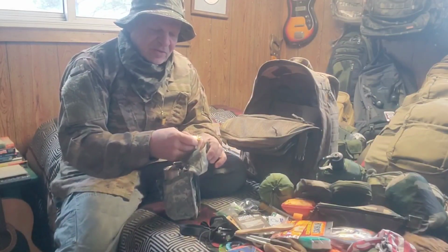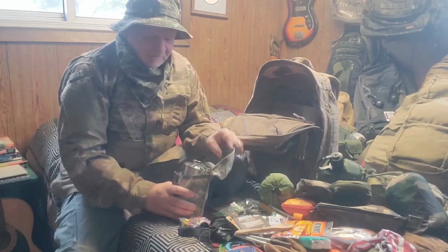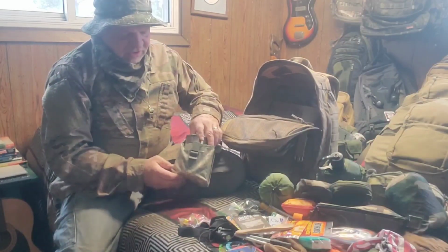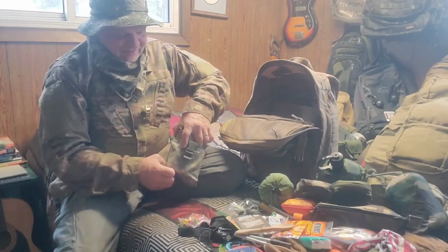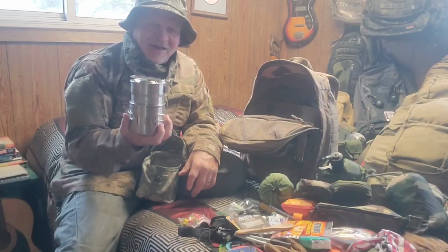So right on top, I have a whole bunch of beef and chicken bouillon. Again, that's a whole bunch of meals right there. And this is my cook kit, and this is really cool. I like this little system. Okay. There's a lot in here.